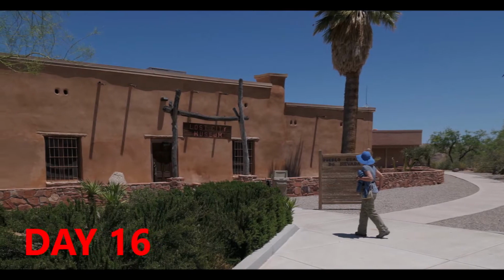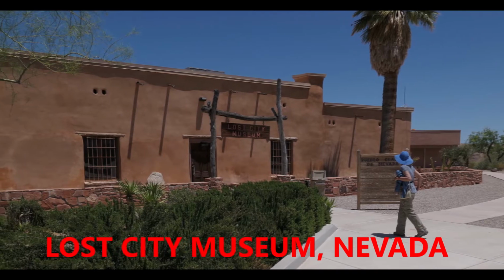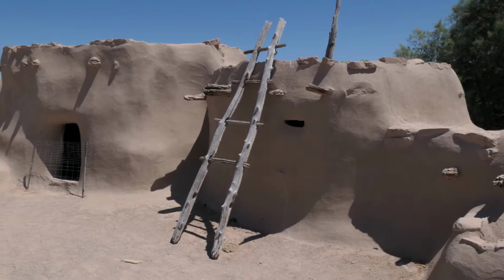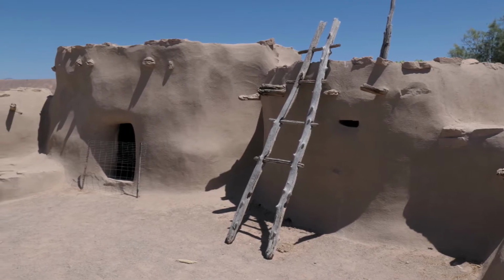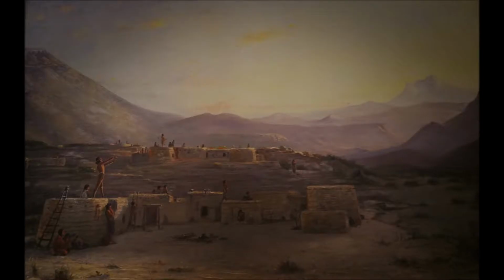On our last day driving back to Las Vegas, we stopped at the Lost City Museum, which was built by the CCC in 1935 to protect an archaeological site and artifacts of some Indians who were related, at least culturally, to the ancestral Pueblans hundreds of miles to the east.